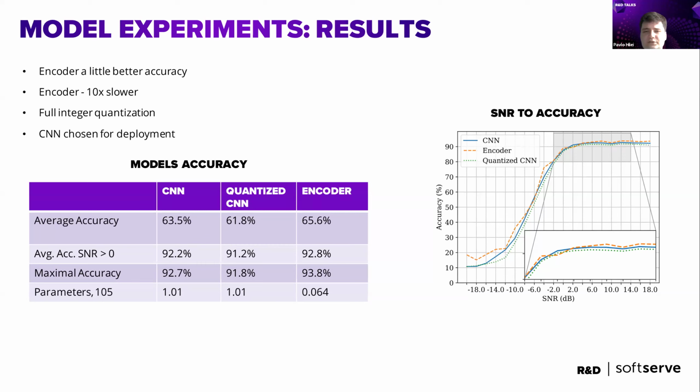Also, the CNN is much easier to accelerate, since it's a simpler model, and the final model has an accuracy of 91.2% for a signal-to-noise ratio bigger than 0. Also, we use full integer quantization, which gives a huge speedup, and we will talk about it later. But it costs around 1% of accuracy from the model, which is a good trade-off, as you will see later.